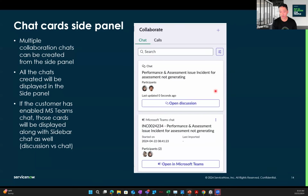and the communications that you have back and forth and the folks who are actually involved with working on a particular ticket. Which is useful for post-analysis as well, if you're looking for areas of opportunity where that can be either proactively addressed in the future or potentially some improvements, right, with what's happening here, or maybe improving monitoring or some other opportunities. But in a post-analysis, having all of that within the platform allows you to really dive deeper, even as an after action. And of course, again, if the customer has enabled MS Teams chat, right, these cards will be displayed along the sidebar chat as well, and discussion versus chat. Okay.